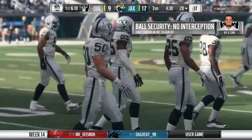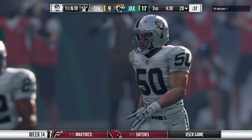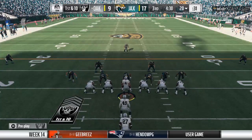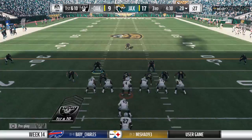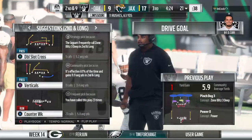And following the interception, just any interception, are you a little bit more cautious when you start that next drive, or do you just throw that out the window? I think you are. I don't think there's any way you can run back out there and go, totally didn't affect me, let's just be loose with the football again. You're going to take care of it, but you have to be careful about being too cautious because now you can't run any offense at all. Still want to attack. We'll see how they attack them here.